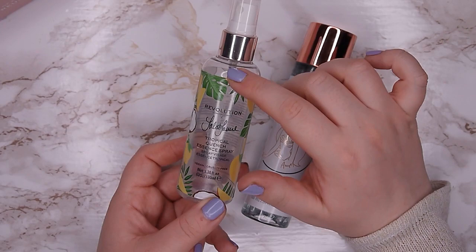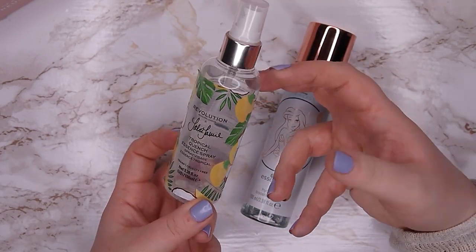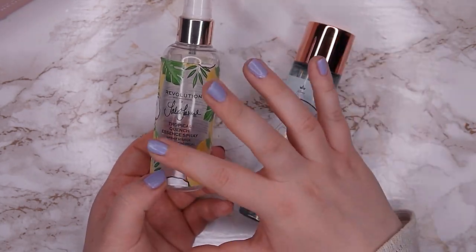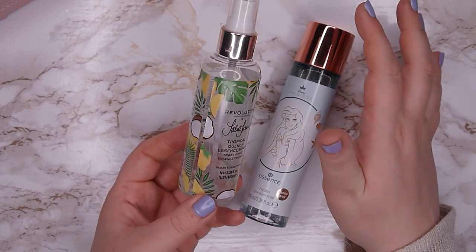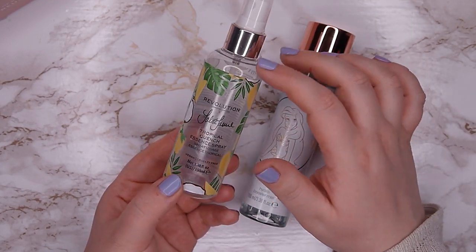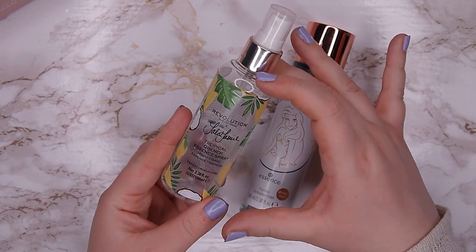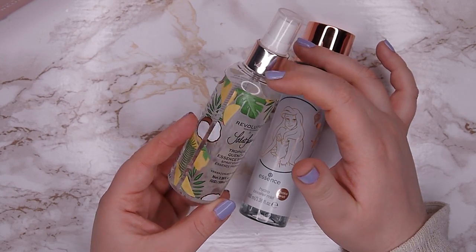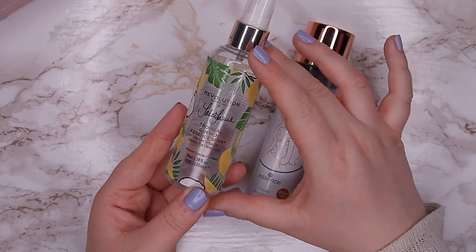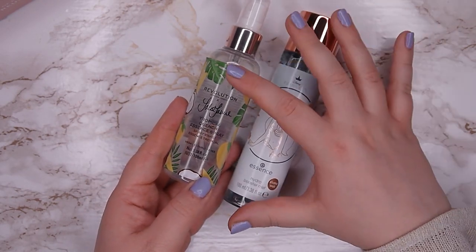So this one here is doing the same thing. It's just a bit hydrating and it's really nice for prepping my skin. If there's a bit more time between applying my skincare and then applying my makeup, I love to refresh my skin with a spray like this. This one has a very tropical scent and I do enjoy it. It's very coconutty and I do really like it. This one here is from Makeup Revolution and Jake Jamie. It was in collaboration, and it's a very nice spray. So I do enjoy both of them, and I'm going to keep both of them.